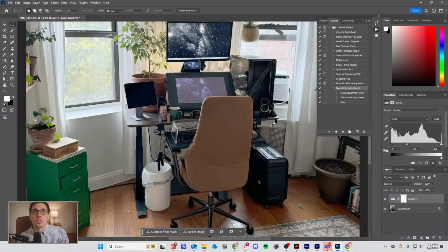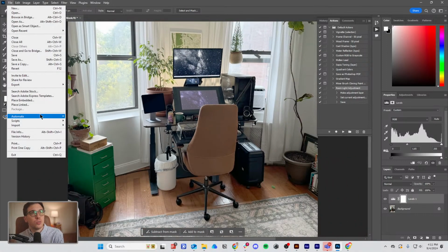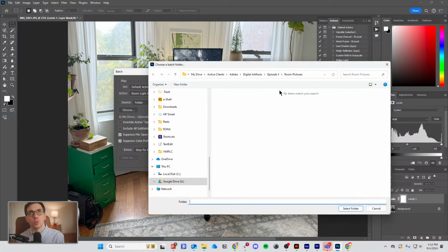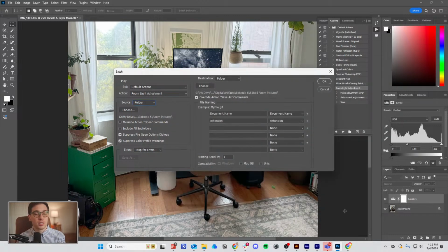So what I want to do now is open up File, then go to Automate and go to Batch. Under this, I've already set it up before when I was practicing to make sure that this worked. I will set my default actions, and I want the action to be my room light adjustment. I'm going to use a source folder, and you can also use open files if you want to. I am going to go to room pictures and select the folder. It doesn't look like anything's in there, but I know for a fact there is. It's just reminding you that you're not focusing on files here. You are focusing on a folder, not a specific thing.